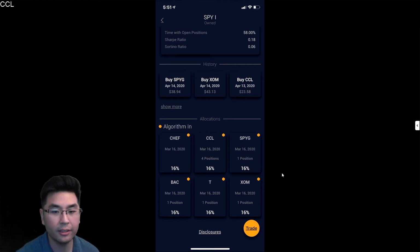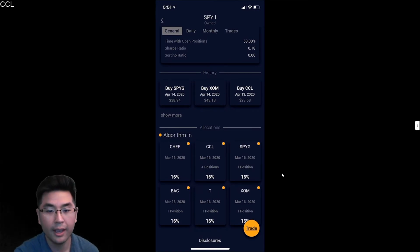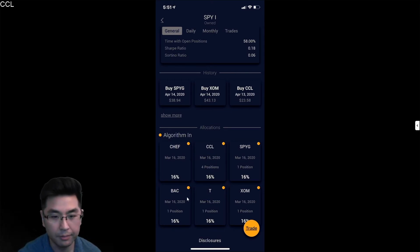And just in case you're wondering, I do have the upgraded version of this as well for my retirement accounts. In that version, I get to see what kind of algorithms are being utilized for SPY-I. What kind of algorithm and strategy is the AI using to hold these 6 positions? It's very similar to, unless something crazy happens, it's just going to buy and hold. It's about as close as you can get to a buy and hold situation.